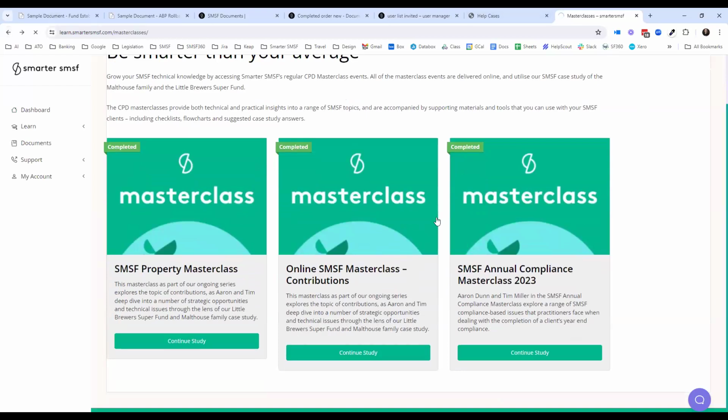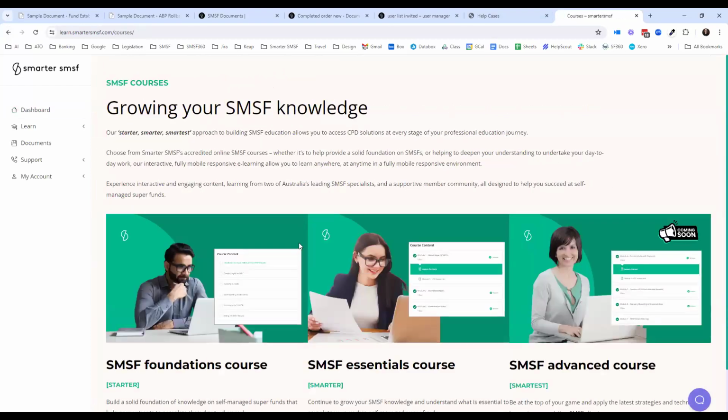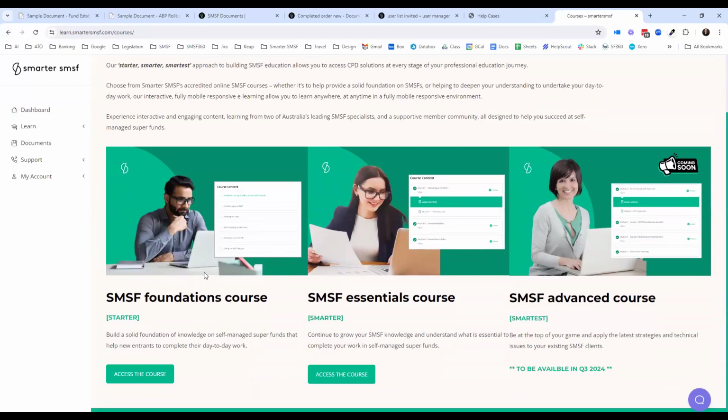In terms of our course content, we are working through the process of updating our courses in terms of the currency of the content. So our foundations course is now complete, modules 1 through to 6, with implementation dates of anywhere between January and February this year through to June. So the currency of that content will have some tweaks to it over the course of the next month or two. Our Essentials course is the first one that's getting its updates done for July this year.